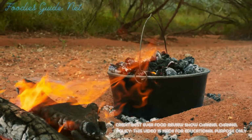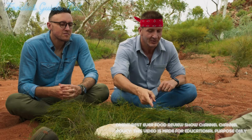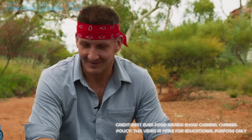I noticed that the kangaroo has to be prepared the same way every time underground, but with the organs, there's more flexibility, right? Yes. And so if you're not cooking the organs inside the stomach, what are you doing with them? We can put them in stews, fry them, and just make a damper and eat it like that. Sounds good. This is the biggest damper I've ever seen. I've only seen two though.